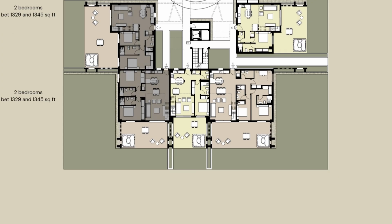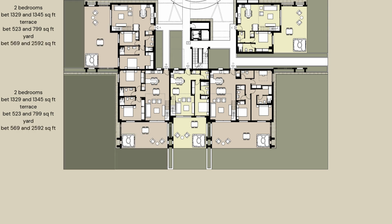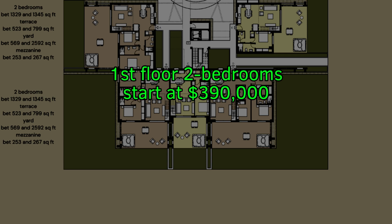The 2-bedroom units with the mezzanine will measure approximately 1,329 and 1,345 square feet of living space. The terrace will measure between 523 and 799 square feet. The yard will measure between 569 and 2,592 square feet. The mezzanine will measure between 253 and 267 square feet. The master bedroom will have its own private bathroom. There will be a second full bathroom that can be shared between the second bedroom and guests. You will also have a kitchen, living, and dining area. These units start at $390,000.